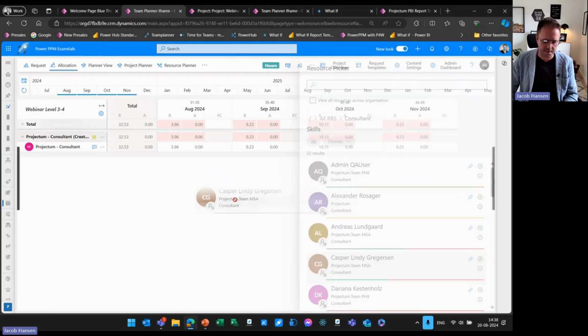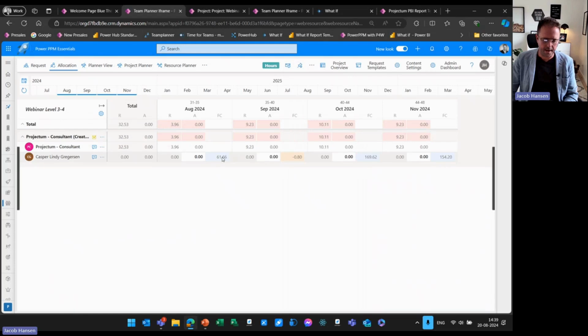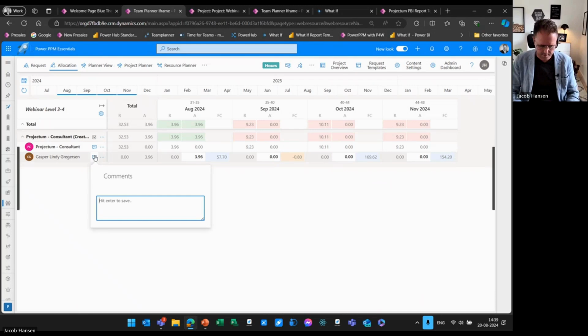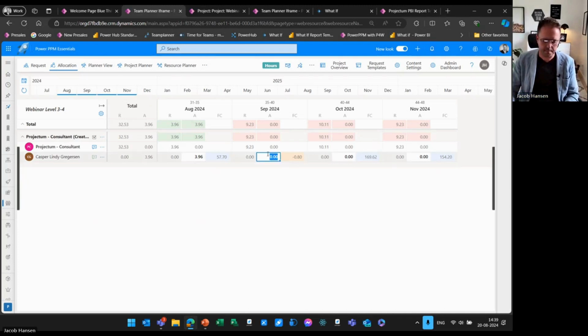And in this case, I could take and drag in Casper to the project, and I'll get a new column being the free capacity of Casper. So if they ask for 3.96 hours in this time period, it will turn green. And now I have done the allocation exactly. I could even chat and send information to the project manager about an allocation, etc. So this way, a very, very simple allocation will be done.